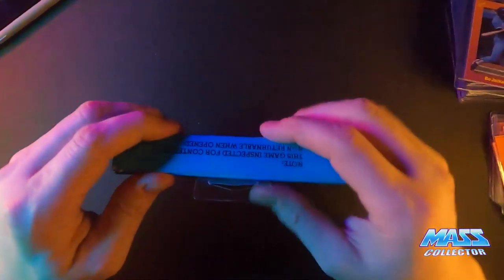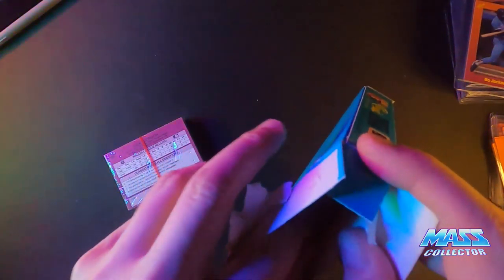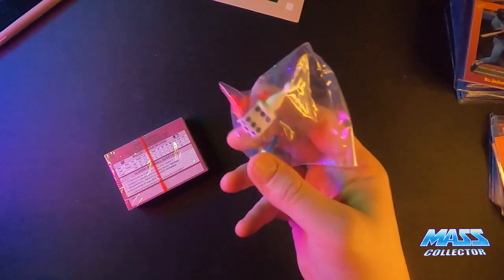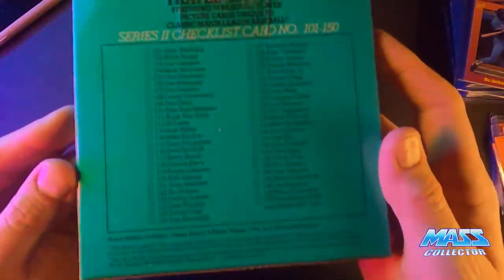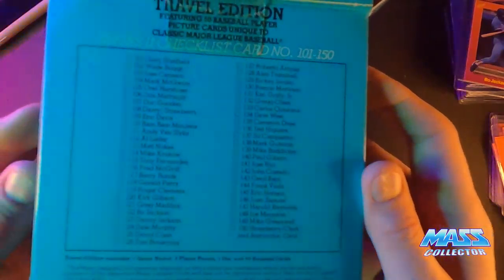I only opened up one box so far. You open up the box and the package is just kind of floating in here. And then it has the game board. And it also has the dice and the three player pieces with it. Here's a list of all the players, which is pretty stacked full of really good stars and Hall of Famers and whatnot.